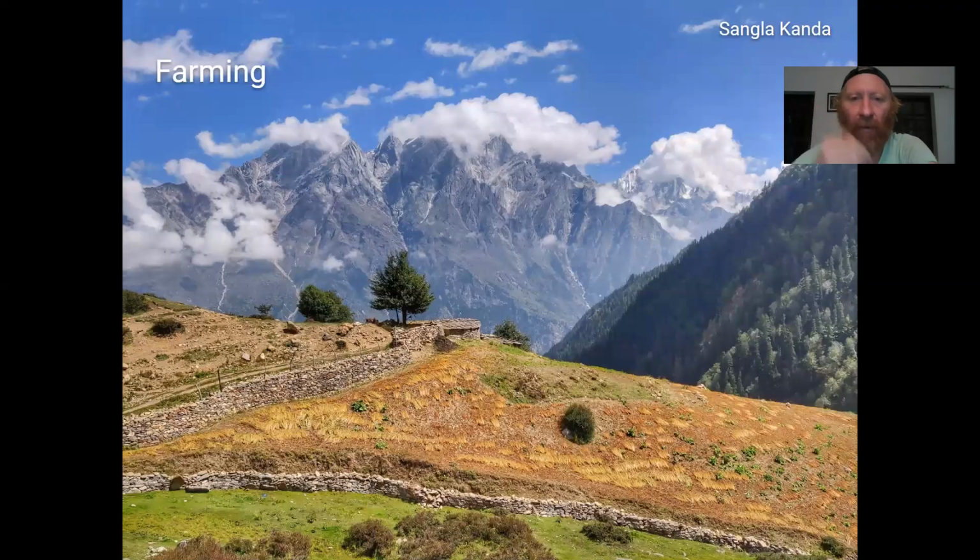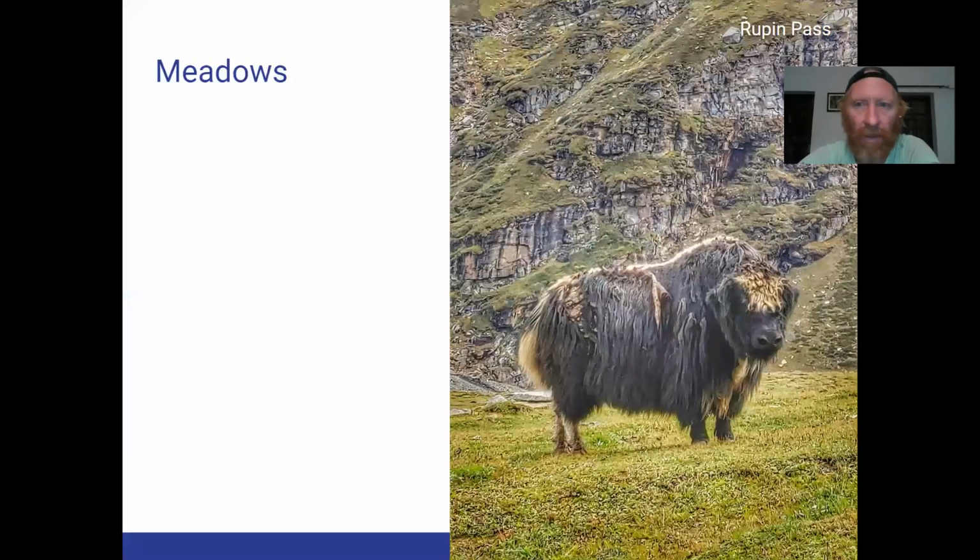As we then climb up from Sangla, we come to an upper settlement, Sangla Kanda, on the way to the Rupin Pass, getting stunning views of those high ranges separating the Baspa Valley here from the Kinnaur and Tibet side on the other side. You can see these farmlands again of Sangla Kanda. Wow, stunning, so beautiful to walk through this. Very gradual, nothing steep like the Pir Panjal or Dolador.